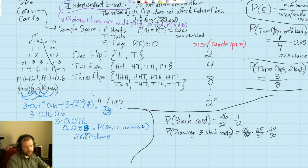So I cannibalized my calculator, didn't I? Man. Yes, I did. We'll just pass for now. All right, satisfied with knowing how to do it, right?